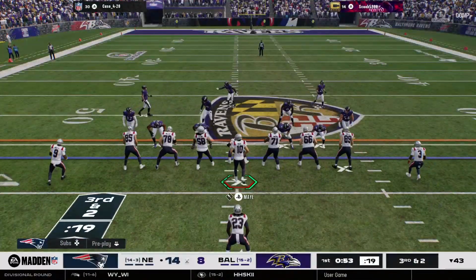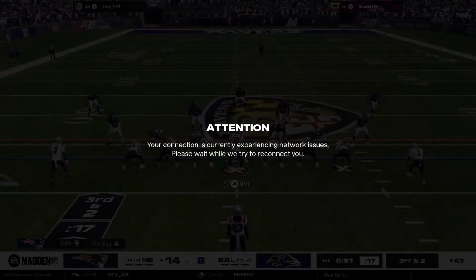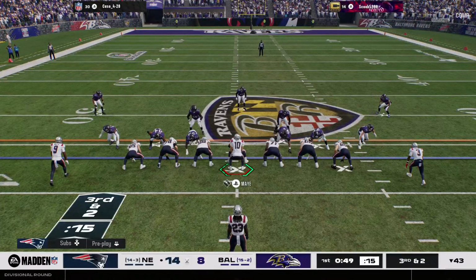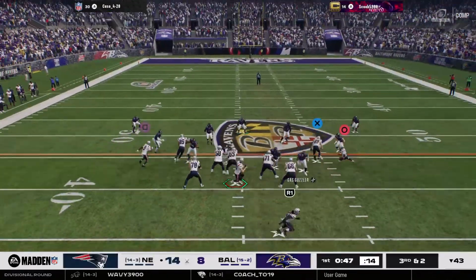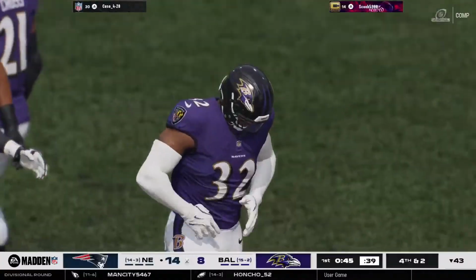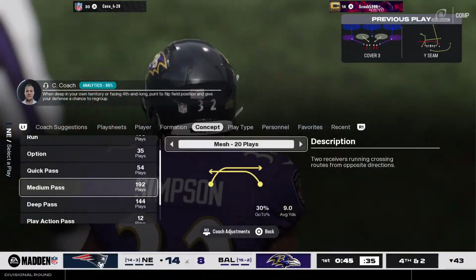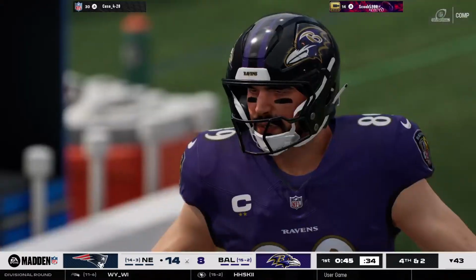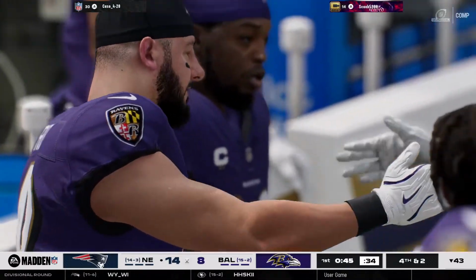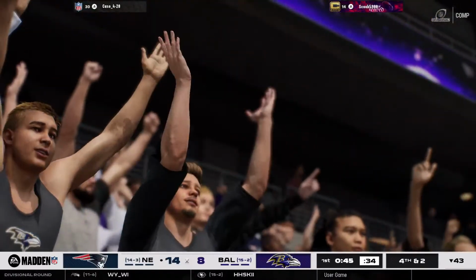Short yardage situation here. It's 3rd and 2. Throwing now on 3rd and 2. That one is incomplete. Couldn't hang on through the contact. Quarterback with his rebound, kid, I'm not surprised at all to see him throw it into double coverage early. And that incompletion, it's just going to fuel his confidence that much more to keep forcing it.